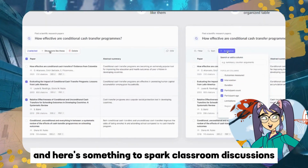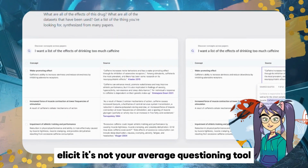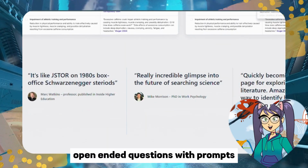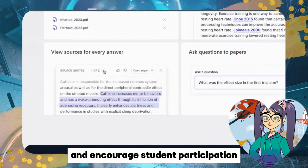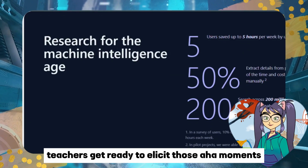And here's something to spark classroom discussions, Elicit. It's not your average questioning tool, it's a game-changer. Open-ended questions with prompts, hints, and feedback, Elicit is designed to foster deep understanding and encourage student participation. Teachers, get ready to elicit those aha moments.